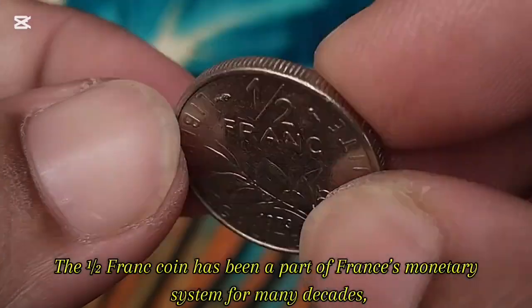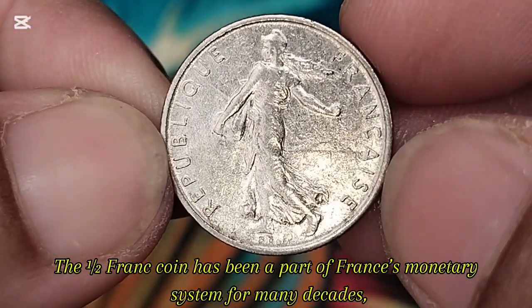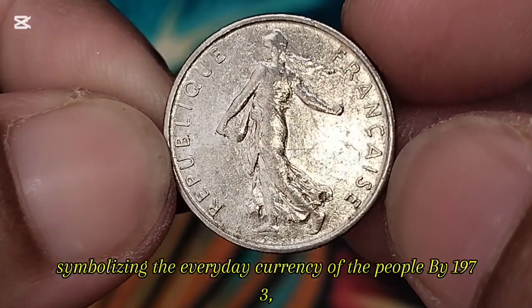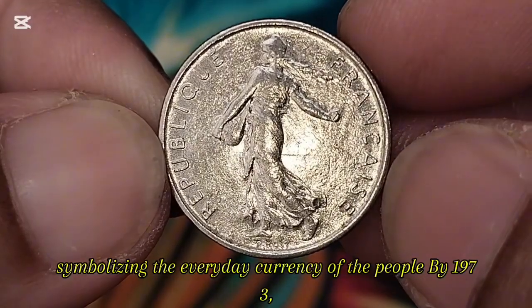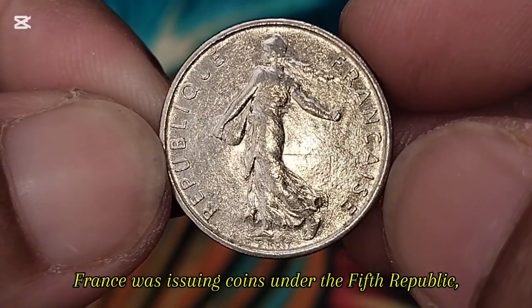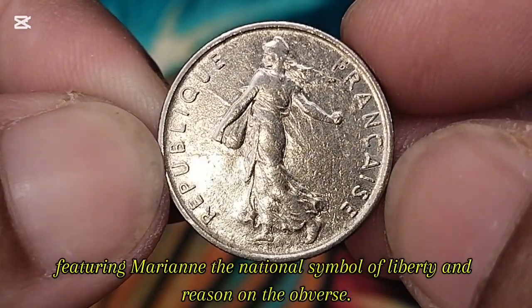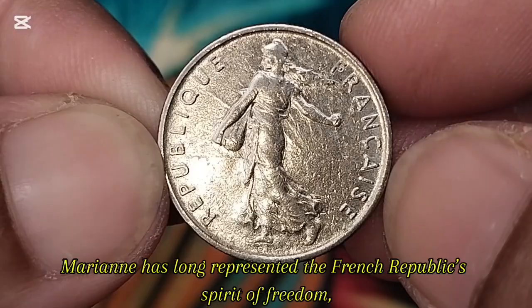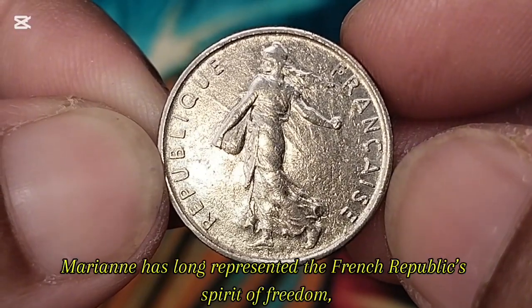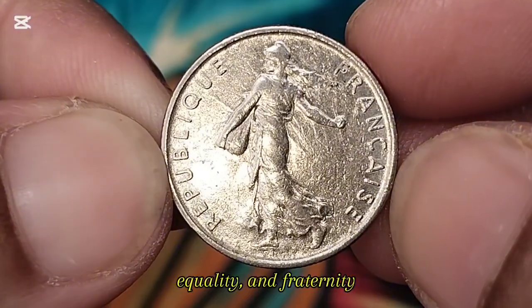The 1/2 franc coin has been a part of France's monetary system for many decades, symbolizing the everyday currency of the people. By 1973, France was issuing coins under the Fifth Republic, featuring Marianne, the national symbol of liberty and reason, on the obverse. Marianne has long represented the French Republic's spirit of freedom, equality, and fraternity.